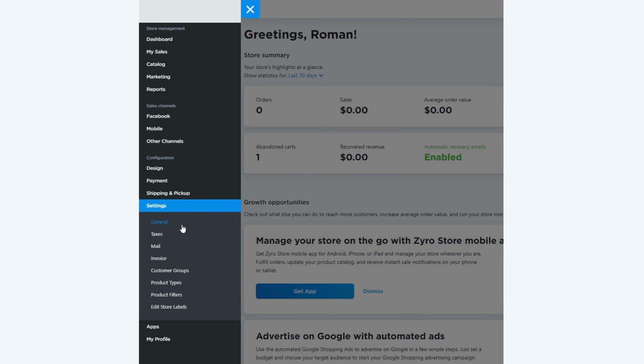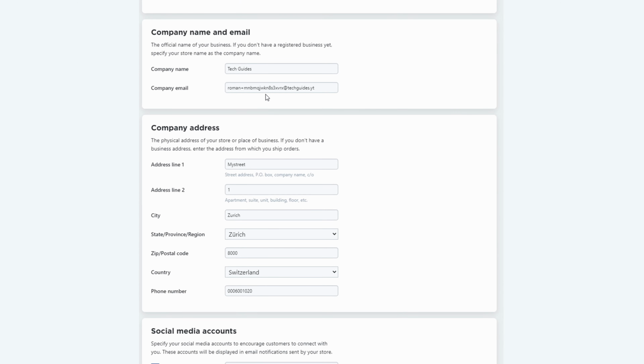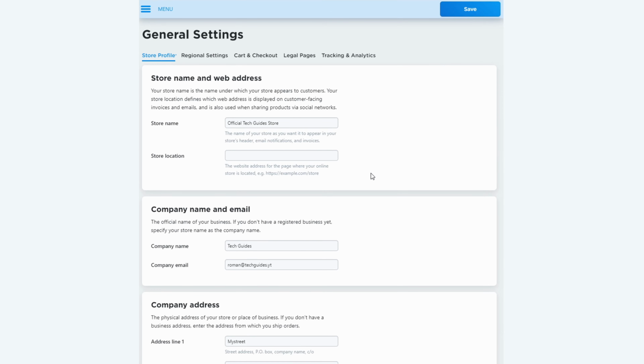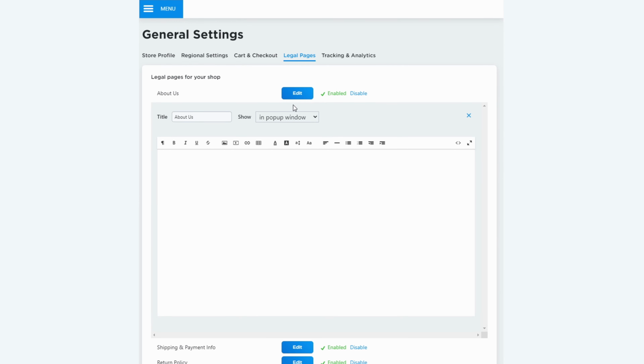Some other things you probably want to set up is when you go to Settings and General, you want to make sure that you have the correct company email address. Here you can also once again specify your company's address and set up social media accounts. Also make sure to actually properly set up the store location under the store location setting. Also, it's probably a good idea to set up legal pages for your online shop. So enable all of the legal pages, click on Edit and enter the information needed.